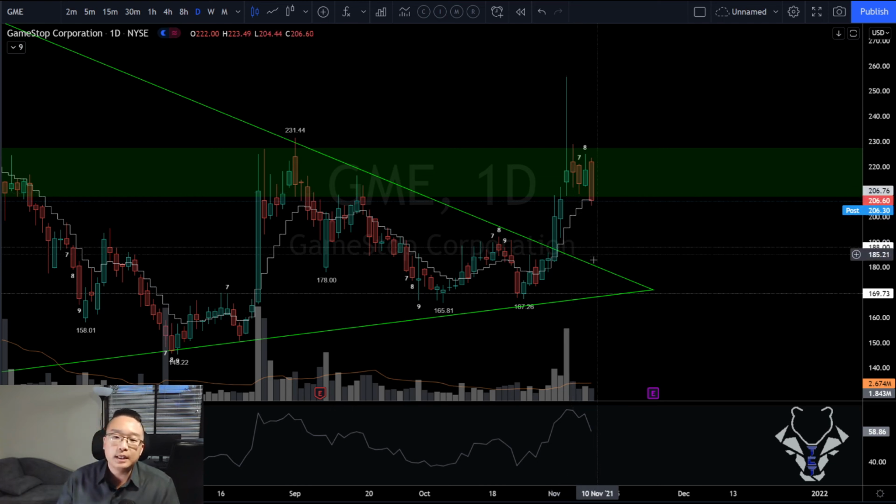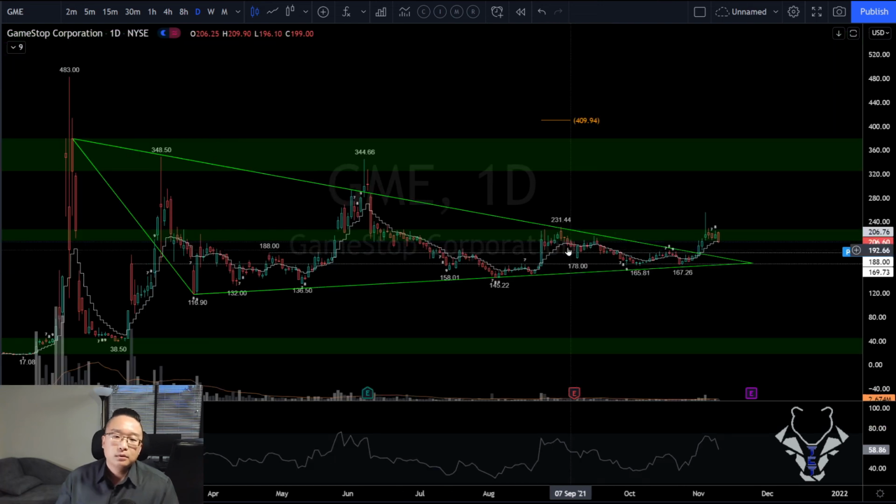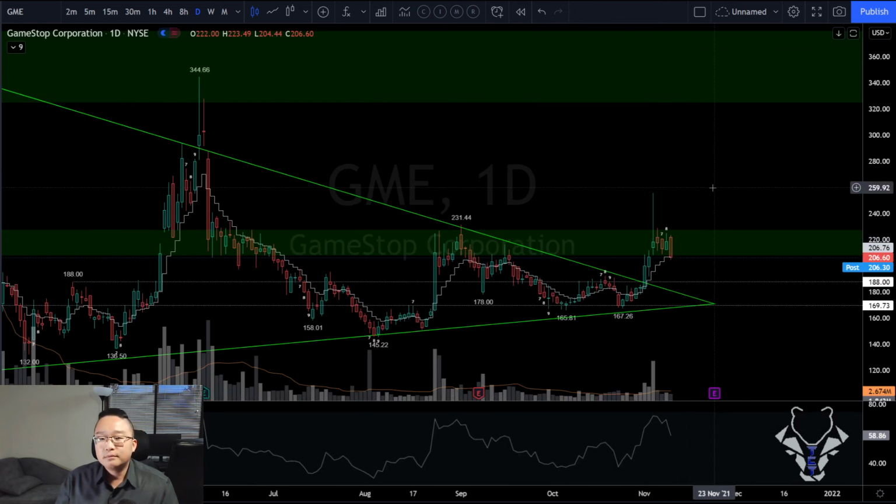I do not want to see a back test on GME. I don't want to see a back test. No, this has been a long enough wedge. Let's go. All right, top watch, GME. Do it. Don't confirm the dark cloud cover, please.